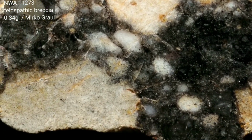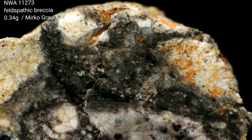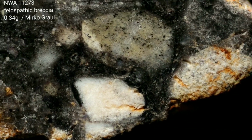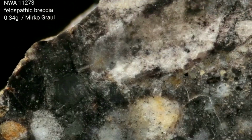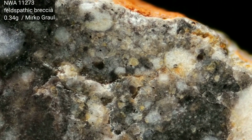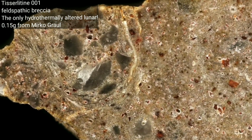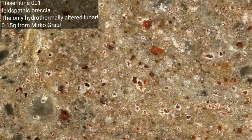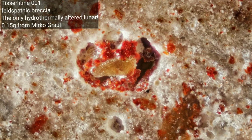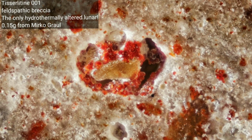Next is an extremely thin slice with fantastic surface area of a widely available NWA 11273. It's a beautiful breccia with large variety among its clasts. Even with the slice no thicker than 1 mm, both sides look quite different. Tisserlitine 001 is one of those unique lunars, being the only one that's been hydrothermally altered. It's got unusual wavy and flowy structure. It also contains small amounts of spinel troctolite, which is the deepest lunar crust material we have.